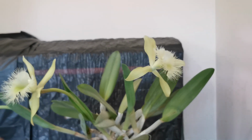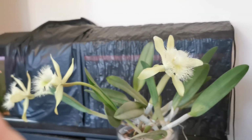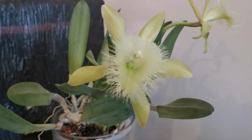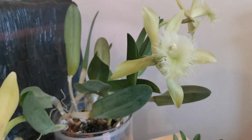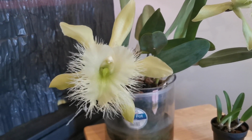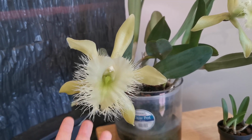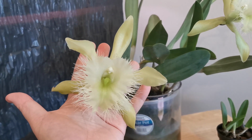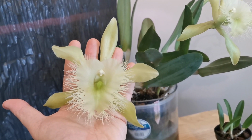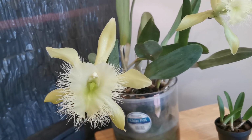Unfortunately, the blooms don't last long. Usually they last 2 weeks, 3 weeks at the very most, but I would say they last only a couple of weeks usually. But I have to say it is absolutely a stunning flower, so even if it's only for 2 weeks, it is really worth keeping this plant in your house, in my opinion.